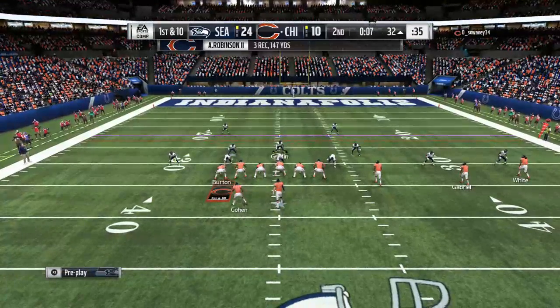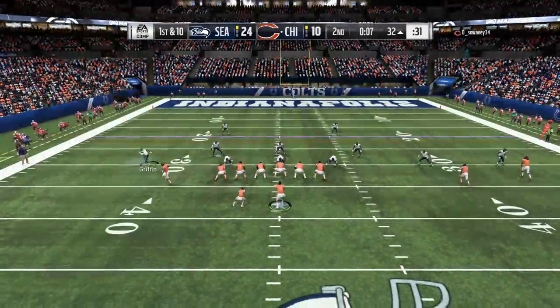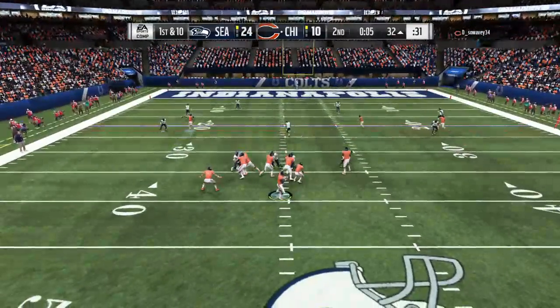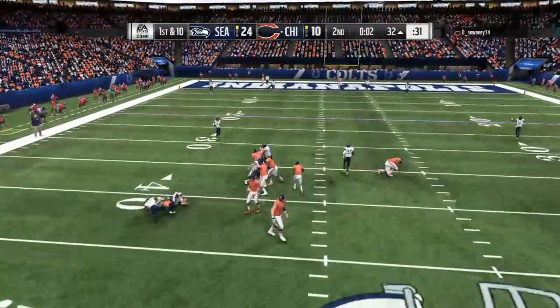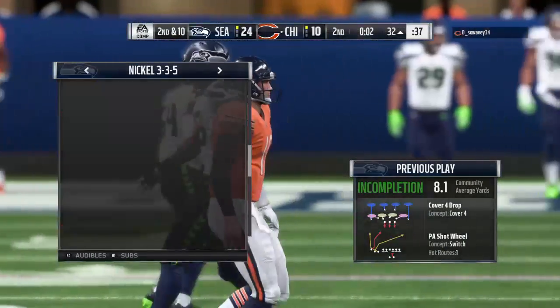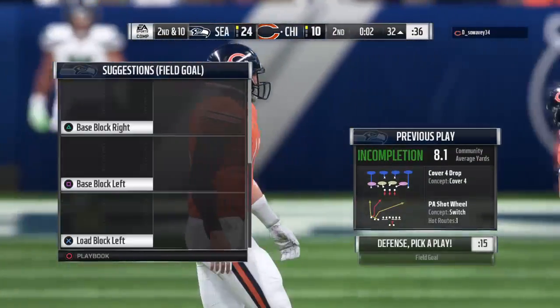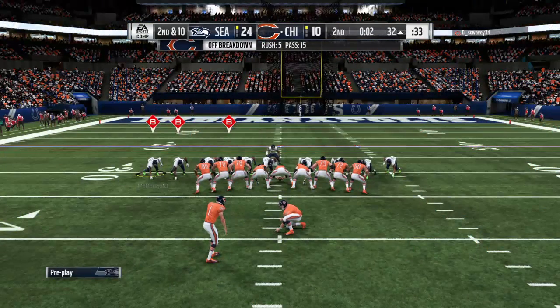Here's first and 10 just outside the 30. Gotta go. They go play action here on first down. And he'll be hit as he releases it, and that'll fall incomplete. So with 2 ticks left here in the half, on is the field goal unit.